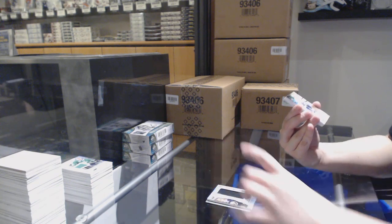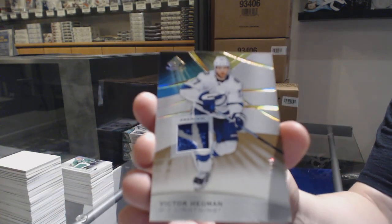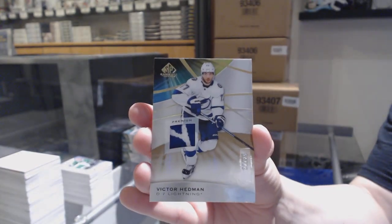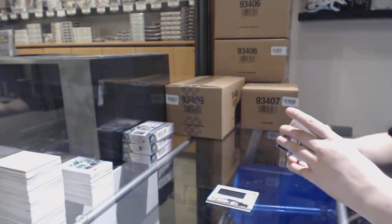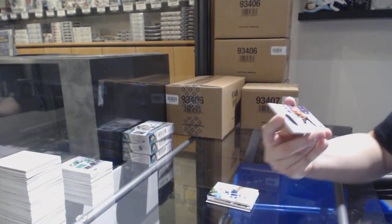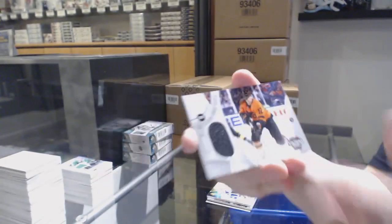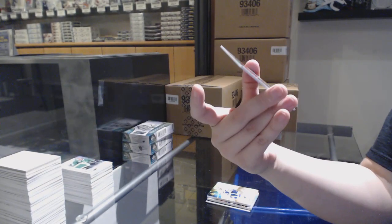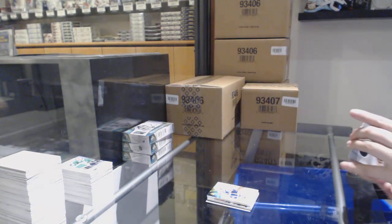We've got a base patch numbered /25 for the Tampa Bay Lightning, Victor Hedman. We've got a Michael Raffle, Philadelphia Flyers Stadium Series jersey. And a rookie jersey numbered /599 for the Devils, Nikita Gusev.